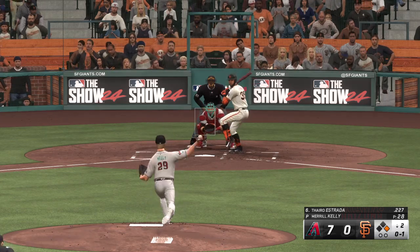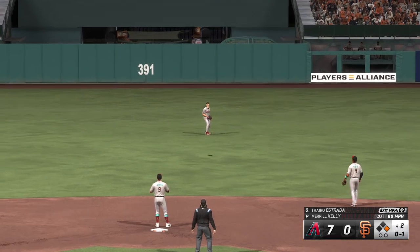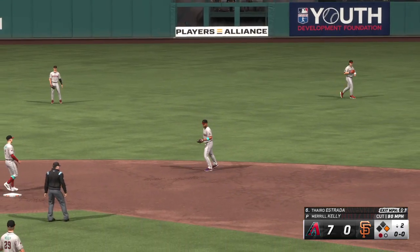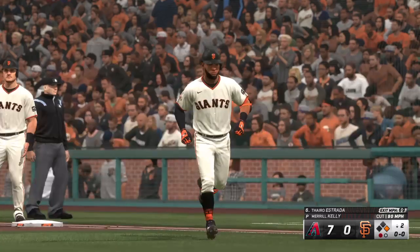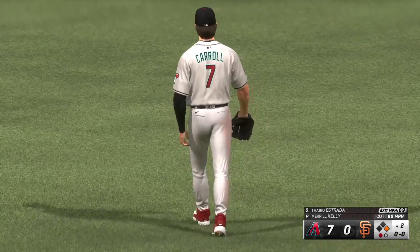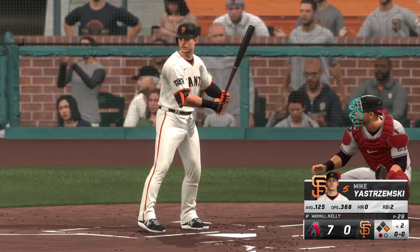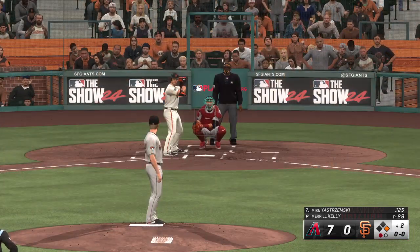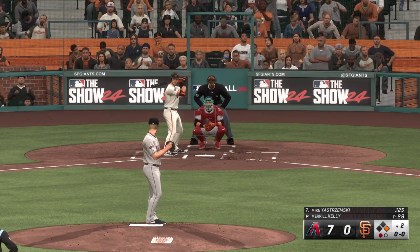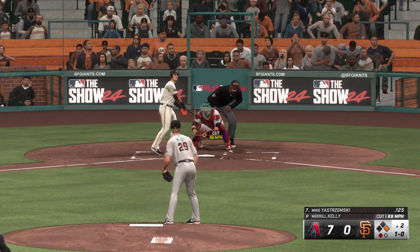Righty to the plate. Out to center. Carroll moving under it. Makes the grab. Batting seventh, the right fielder, Mike Yastrzemski. Mike Yastrzemski, originally drafted by the Orioles, 14th round out of Vanderbilt in 2013. The Giants got him in March of 2019. And San Francisco's really where he got a shot to play.